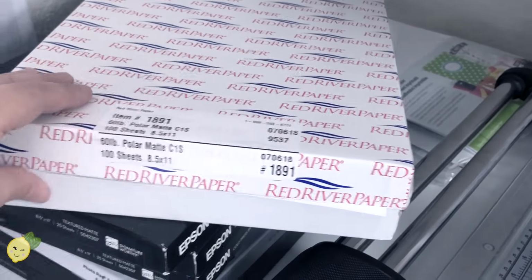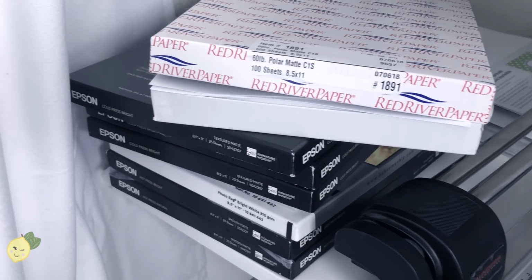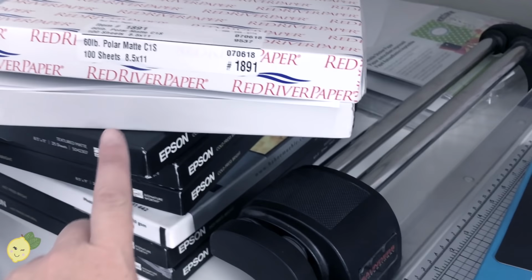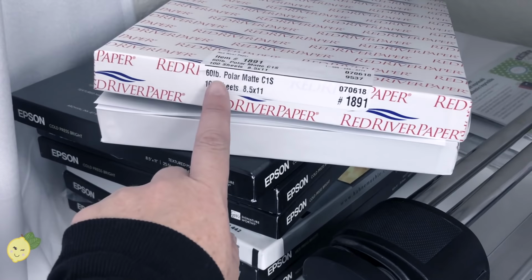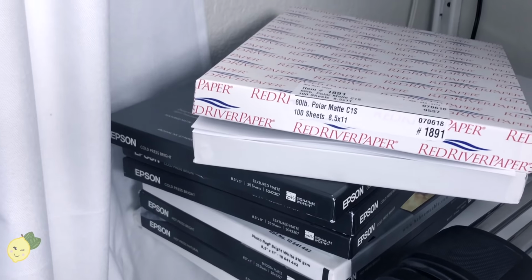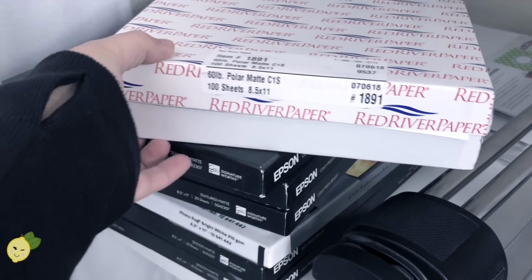Sometimes people want 8x10 paper. So I just bought this Red River paper, and I really like the way that it prints, but I think I like it a little bit thicker, like the weight of the paper. So it's not bad. It's still 60 pound. It's really nice, and my watercolor looks amazing on it.